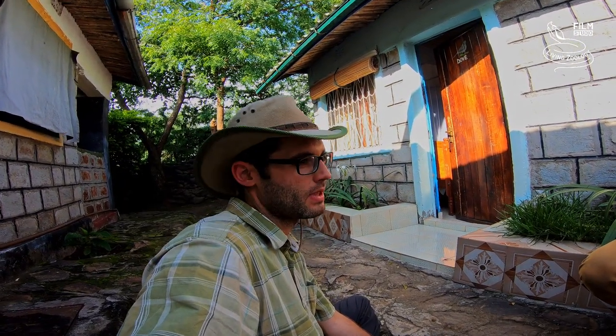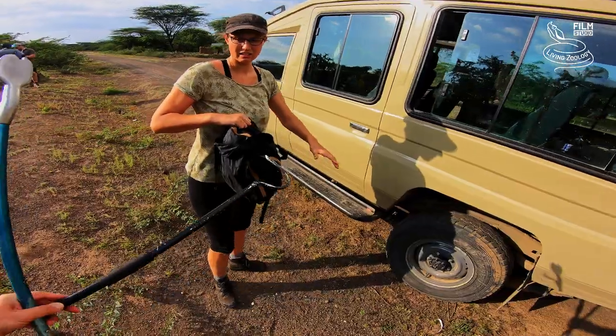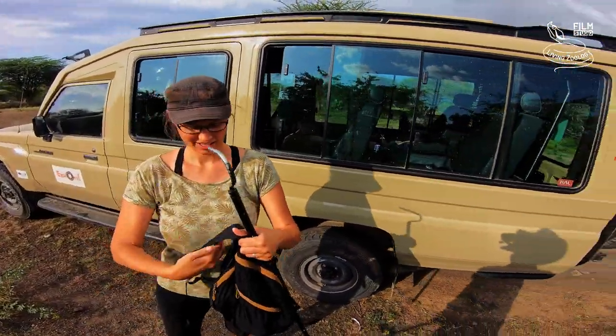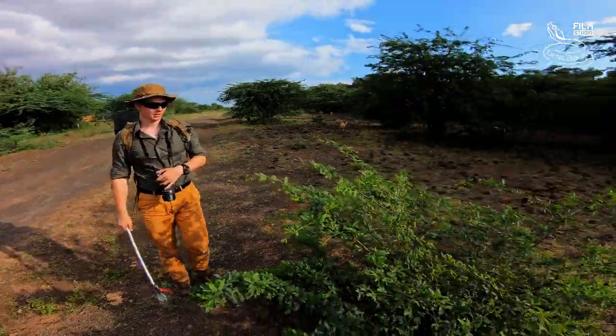beautiful. So we arrived to Lake Baringo area and we are going to look for carpet vipers. So it's, let's say, the main target species for us. Okay, we are ready. Let's find some snakes. Hey ho, let's go.